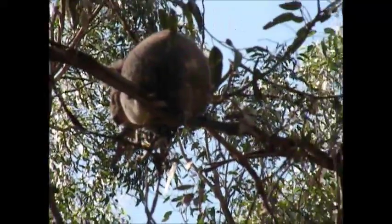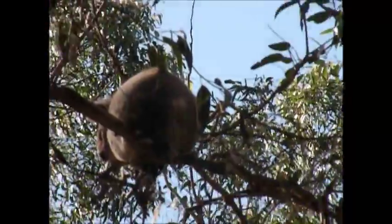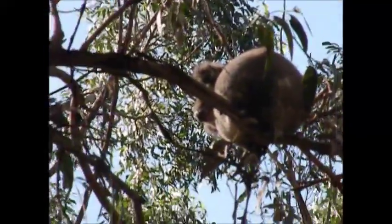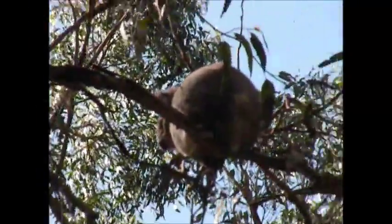Found a koala on the side of the road. There were lots of tourists taking pictures of it a second ago. And there's another one to the right of it.